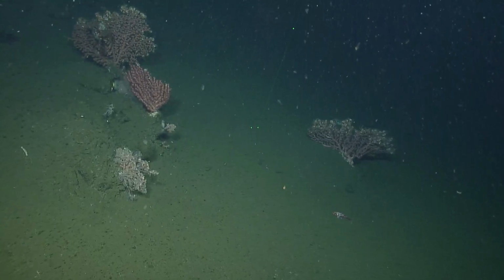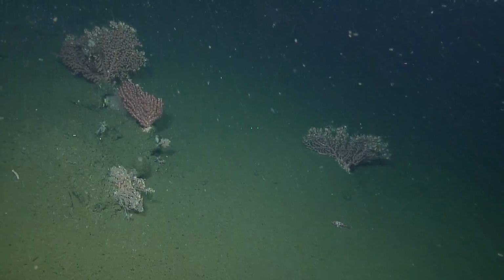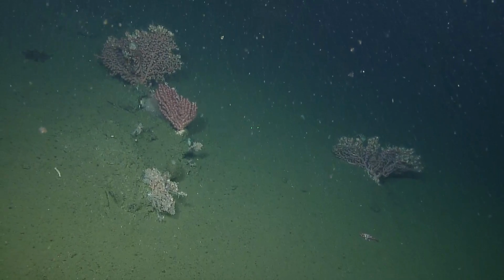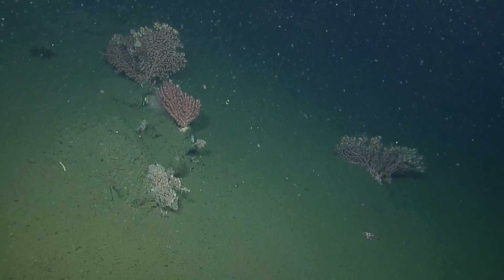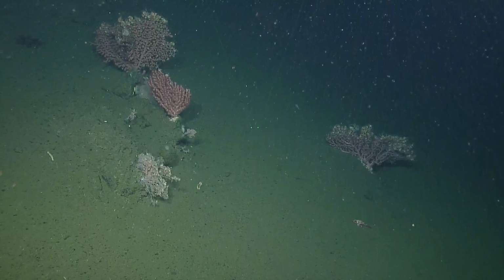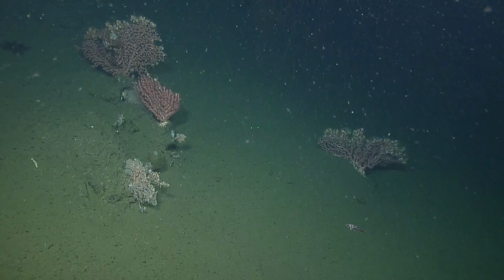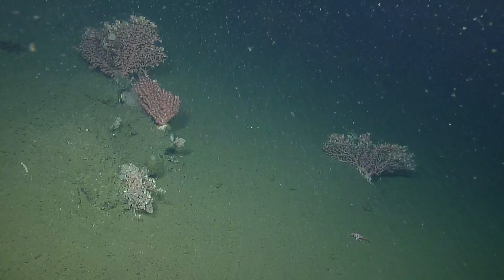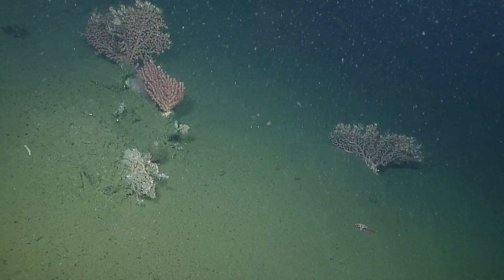And there's another sheepdog sponge. Mm-hmm. Yes. That name's gonna catch on. It's catching on. Love it. I like it. There's a very large crinoid in the back, too.